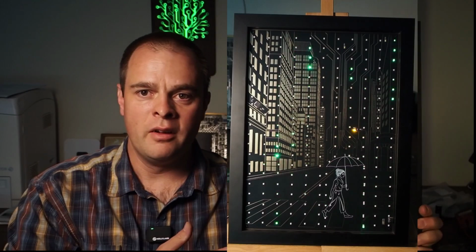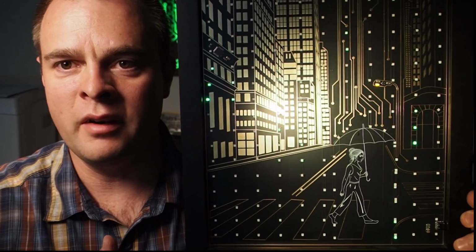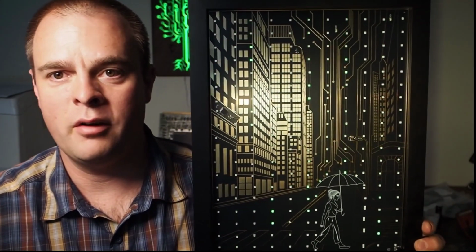No matter what, printed circuit boards are hard to photograph, especially black, or video for that matter. There's always a glare. It's just how it is. So you can see down at the bottom here, there's my pedestrian. That lady was the hardest part of this to make. She's just walking across the city streetscape, and all these little raindrops are falling down on her umbrella.